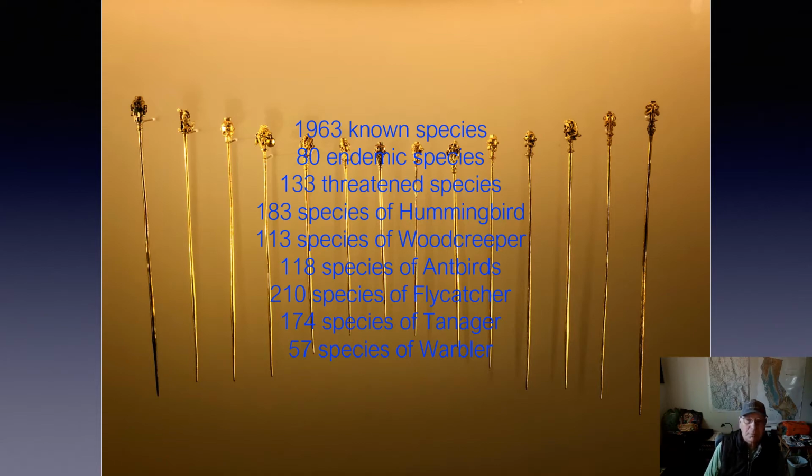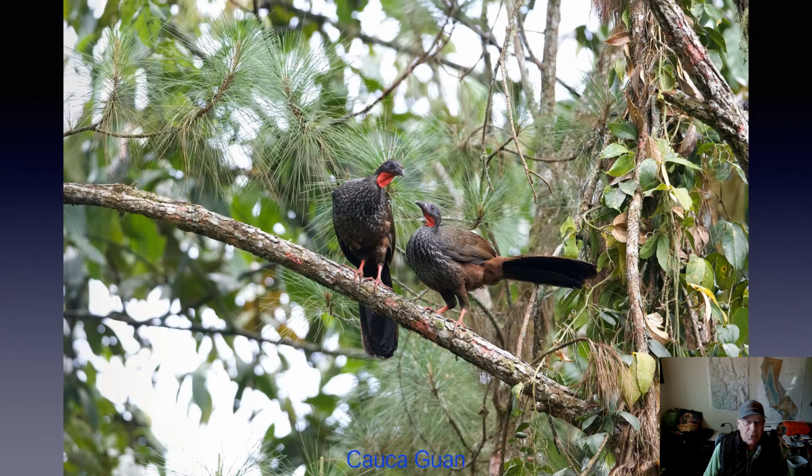Journey through the bird community in Colombia, diversity in Colombia. Cauca guan. These are very big birds, something between a big rooster and a turkey in size. And a lot of these guys became very, very endangered because people used to hunt them. And there's a story that I could tell you, but it would go too long.